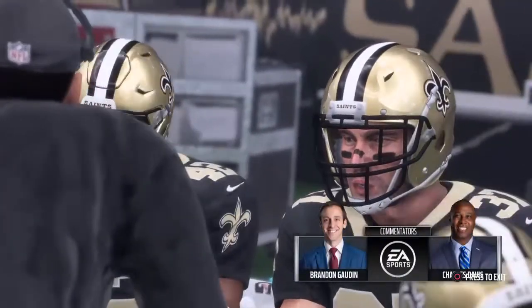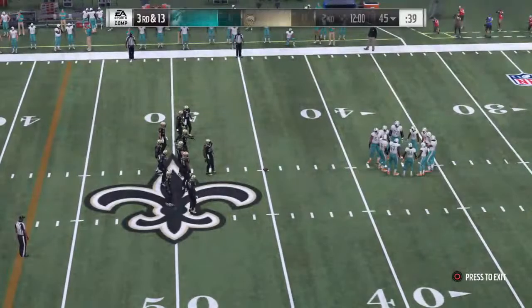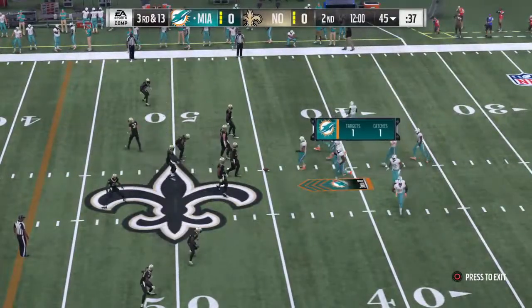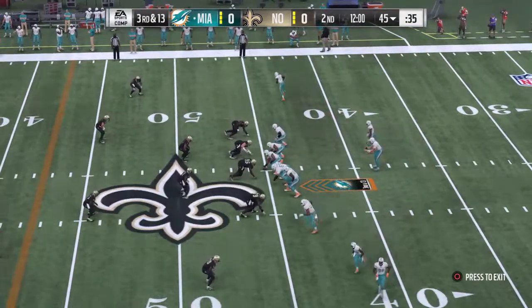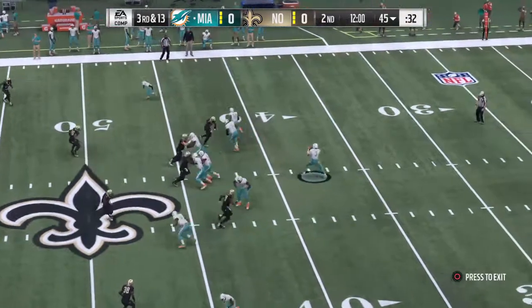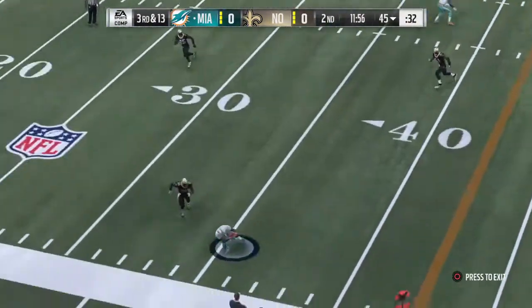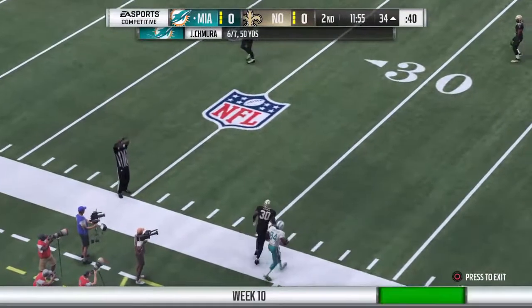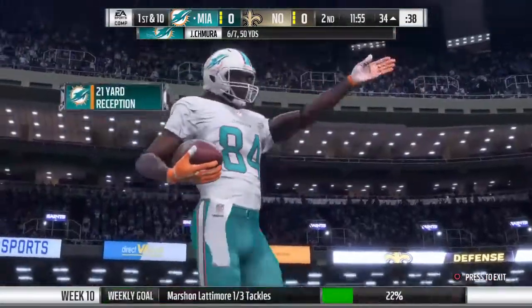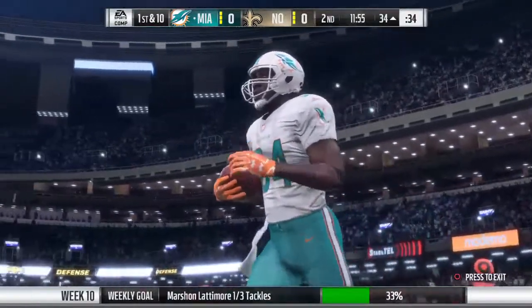I'm Brandon Gaudin. Second quarter begins with the Dolphins in possession of the football. They do, however, have a tough 3rd and long coming up. They're going to look to throw. He's got a man. That's caught. Left sideline. The 21 yards there as they convert on 3rd.